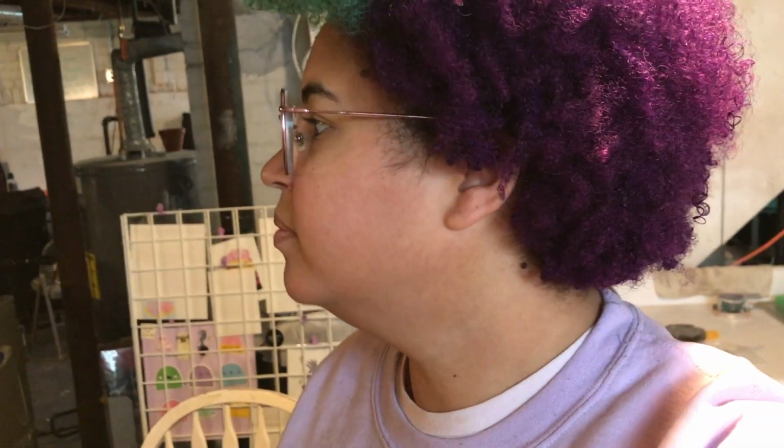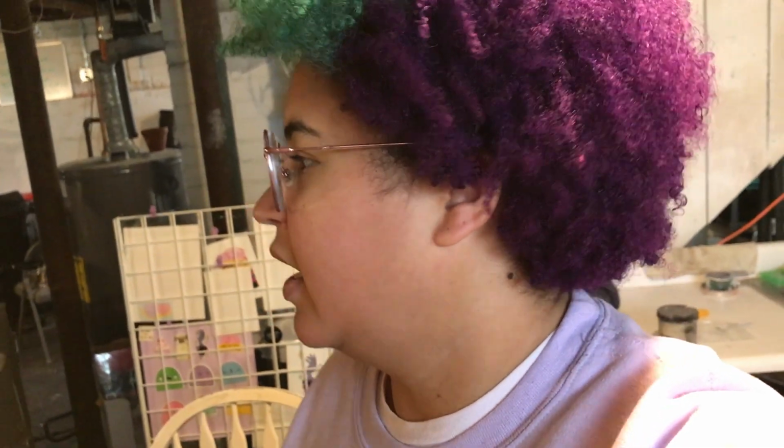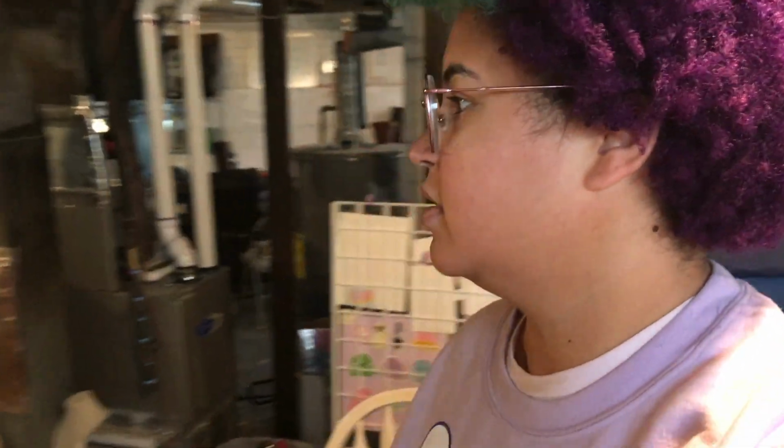But anyways, yeah. I am just going to be focusing on D&D mugs today. Oh, so you can see what these little tea rests look like when they're done. They're so cute, they're so small. Yeah, so D&D mugs are what I'm doing today.